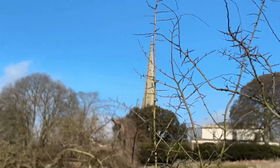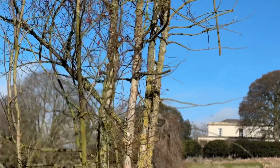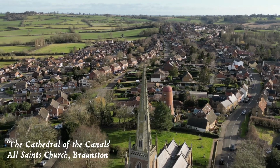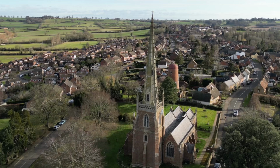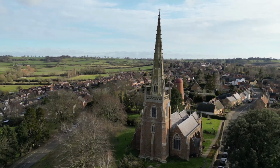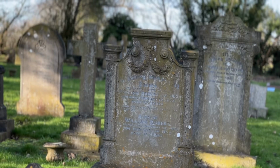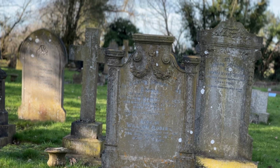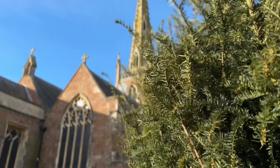I can't really talk about Braunston without mentioning the church here, because for hundreds of years this has been a focal point for religious boating families. They would have their children baptised where they were born and then bring them back here to baptise them again. And when boaters died, they wanted to be buried here. So on the records, it shows a disproportionate amount of people dying in Braunston. The church is really worth popping in to see.